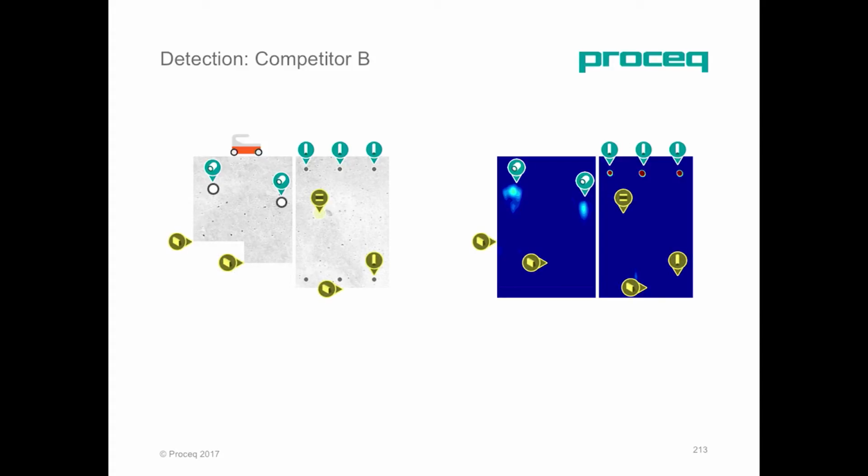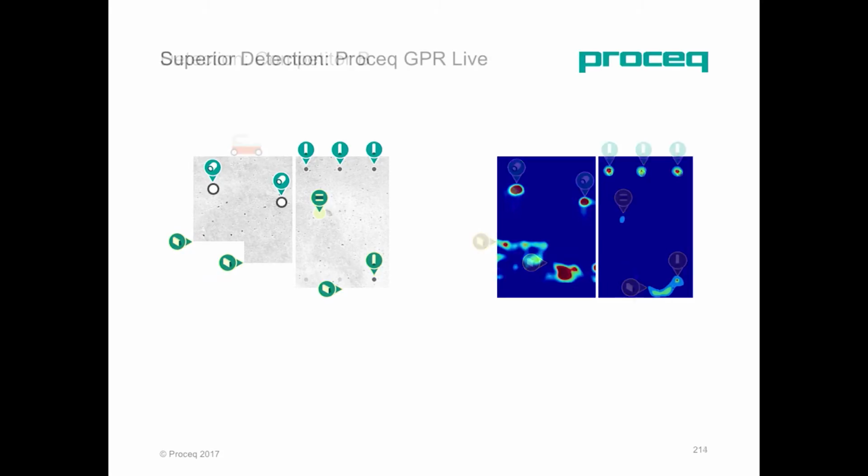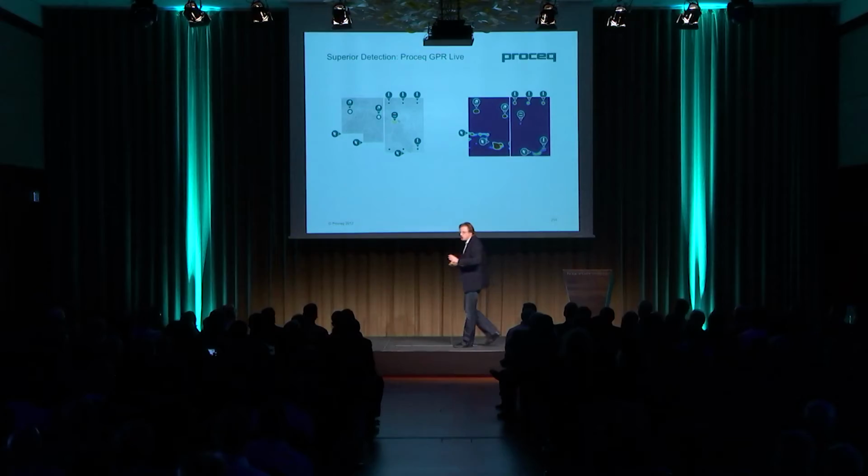So for us, it was really a journey comparing existing GPR solutions with black and white photography, and what we wanted to do is 4K television and video streaming. And this is what it looks like with the Proceq GPR Live. And as you see, you can detect all the objects. You see everything. You miss out on nothing anymore because of the ultra-wideband frequency technology.